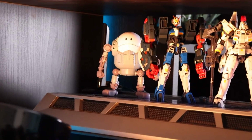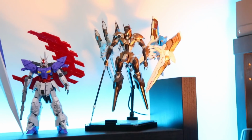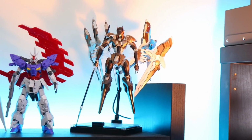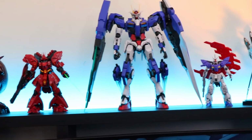Next up right there is Harrow, the Harrowpla Mobile Harrow, another absolutely and utterly awesome kit, makes me very happy. Moving on over, and we've got the Riobot, I think it is, Riobot Anubis from Zone of the Enders, the high-grade Moon Gundam. There is the perfect grade 7 sword, 007 sword.